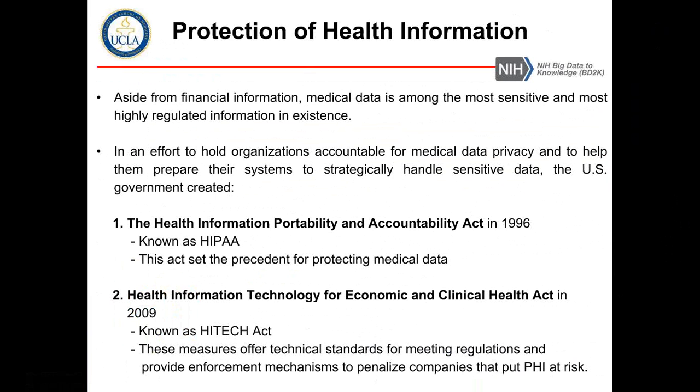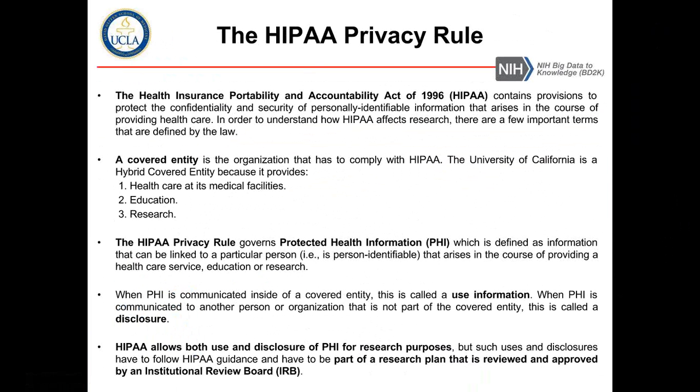And then in 2009, they also set up the Health Information Technology for Economic and Clinical Health, more known as the HITECH Act, and these measures offer technical standards for meeting regulations and provide enforcement mechanisms to penalize companies that put patient information at risk. So HIPAA contains provisions to protect the confidentiality and security of personally identifiable information that arises in the course of providing health care and also education and research, which concerns us.